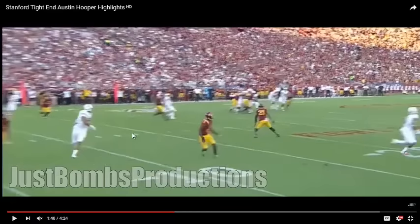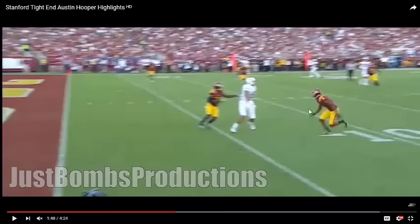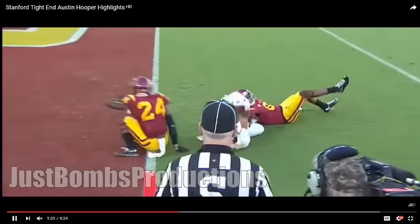And look at him here. Now, the arms are a little bit low at this stage of the game, but he's not tipping off the arrival of the ball, which is important because he's got a defender trailing and really watching for when Hooper is going to go up for it. And once he does, he's got a defender hanging off him, pulling at the ball. He's got another one in his face. He's still able to pull this thing down.